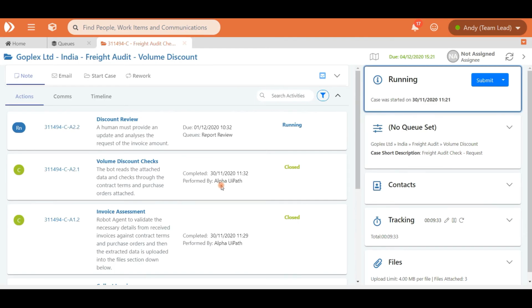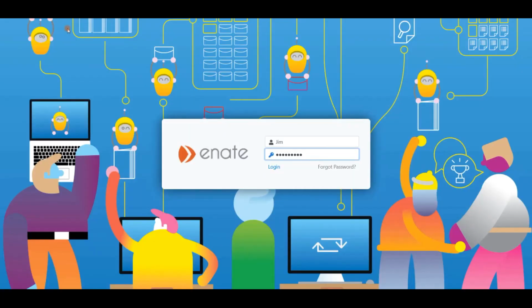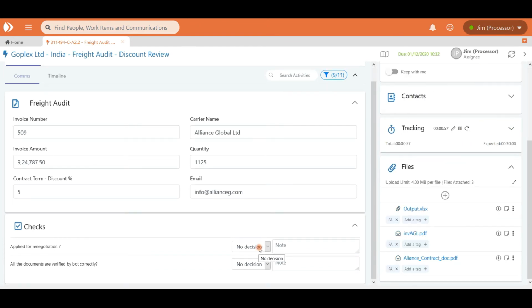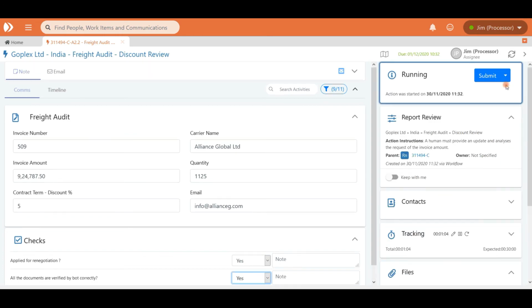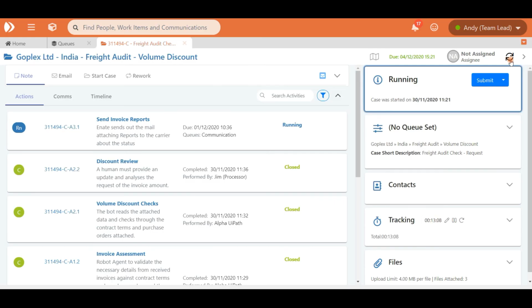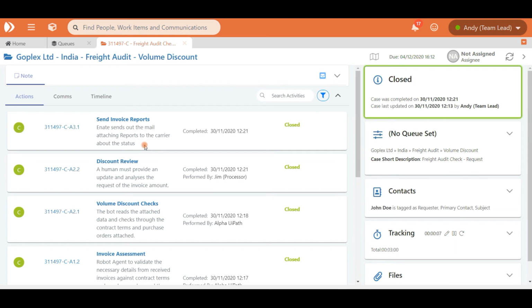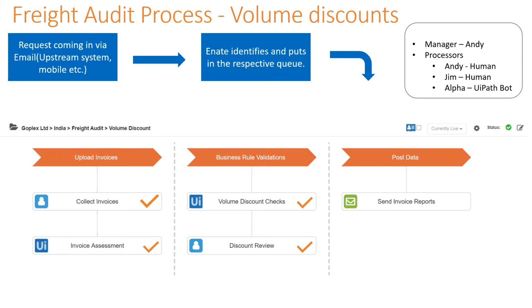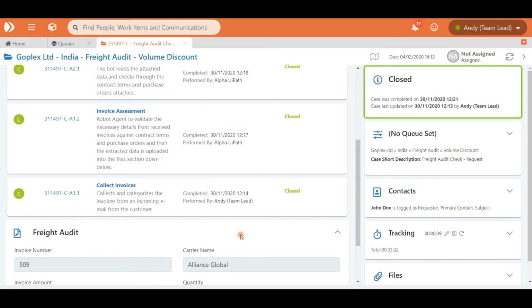The next activity is Discount Review, where a human must provide a renegotiation with the carrier and update the invoice amount. Jim logs in as the processor and analyzes the request, fills in required data points and checklists for the work item, and completes the task. And the last activity, Send Invoice Reports, is now launched, which is a send mail activity. Enate sends out the pre-configured email to the carrier about the status and attaching reports. With this, we have now completed all the activities in the process.